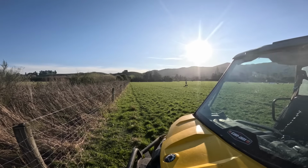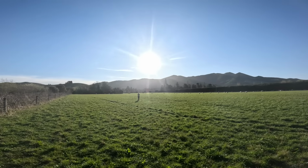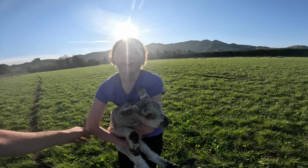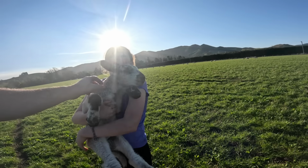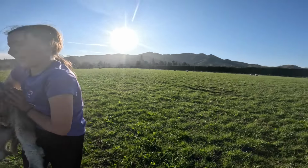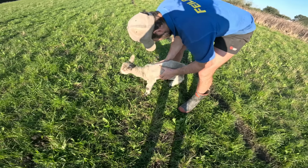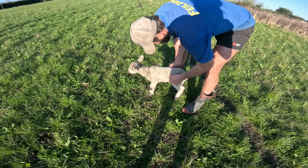Leave it! Good boy, Alfie! Get up here! Is that the one you reckon? Is he looking a bit hungry? He's a big lamb. Oh yeah! Good boy, just look at me. Looking hungry, is he? Alfie helped. Do you want to hold this? He definitely wants to run away. What do you think?